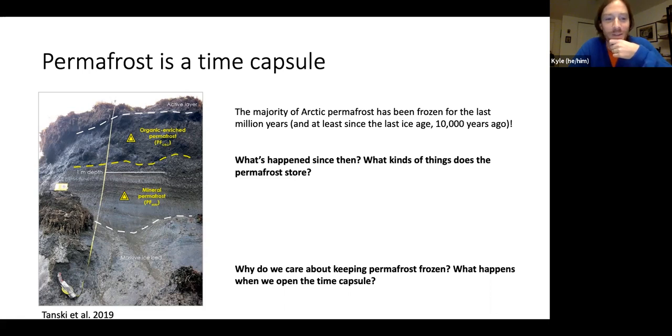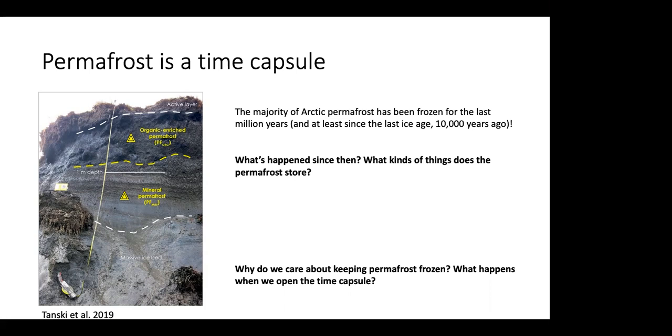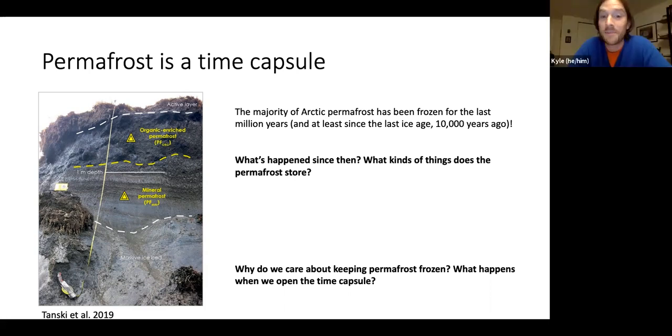Does anyone else want to jump in with what types of gas might be stored in there? It's one that we hear about a lot on the news. I go with methane. Oh yeah, for sure. Methane is trapped in there. Kamal says CO2, heavy metals, nitrogen. Yeah, all of these are trapped in there.